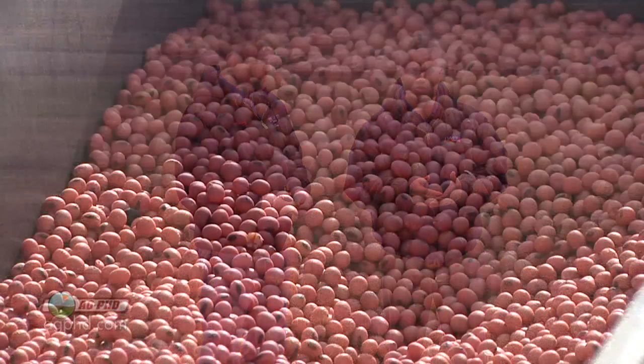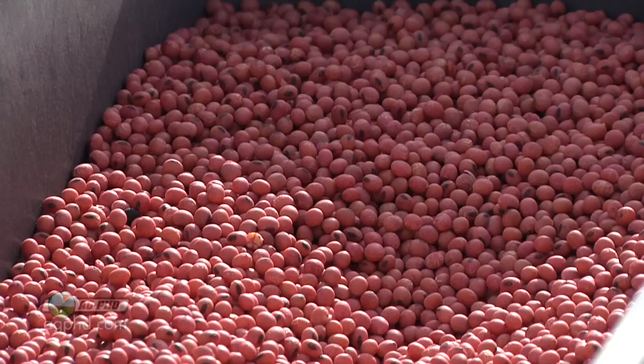So I really want to protect that seed. I don't want to take risk like I used to. I've got to get every seed to grow. We're not planting as many seeds as we used to because we're protecting a lot of those seeds with fungicide.